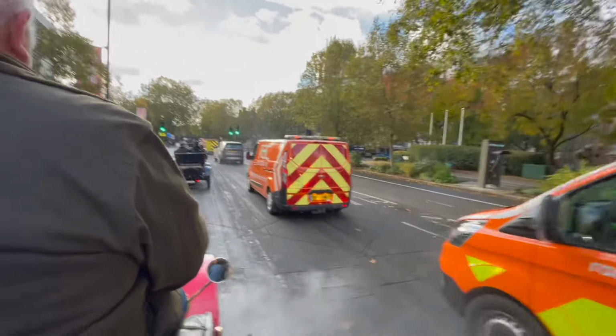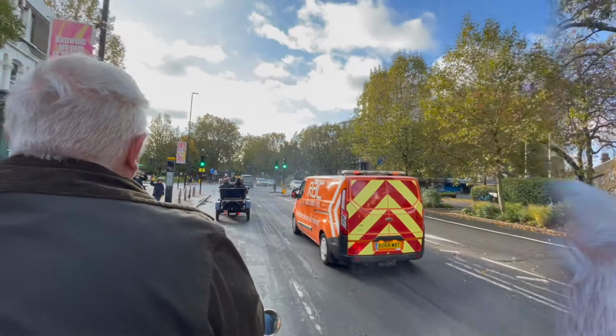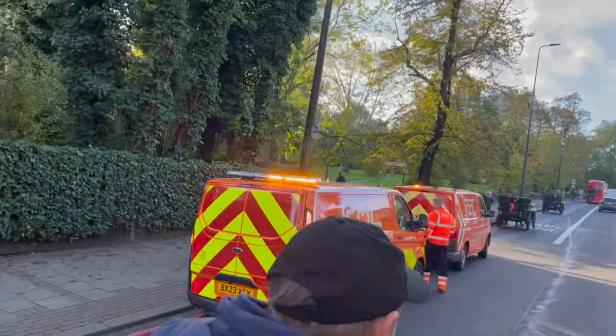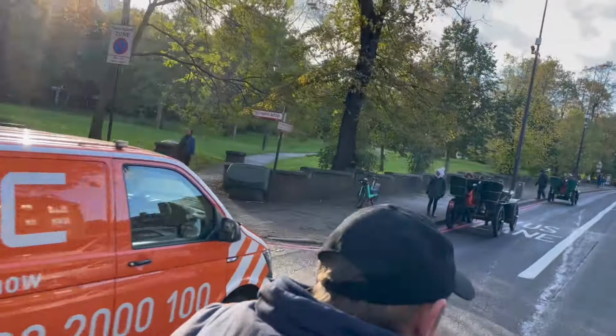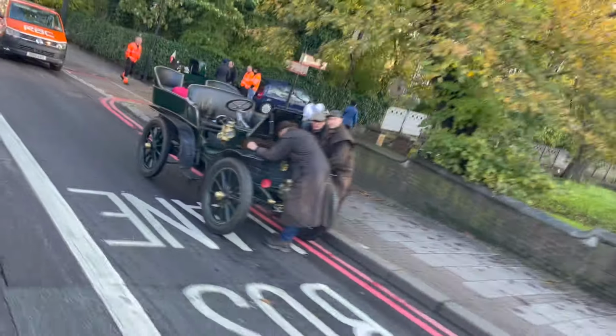So there's the RAC. All along the route you'll see RAC vans and wagons, and they're there to be the first aid to these cars. There you go. There's a couple of vans there, and there's a couple of cars there. Let's hope we don't have to use them.